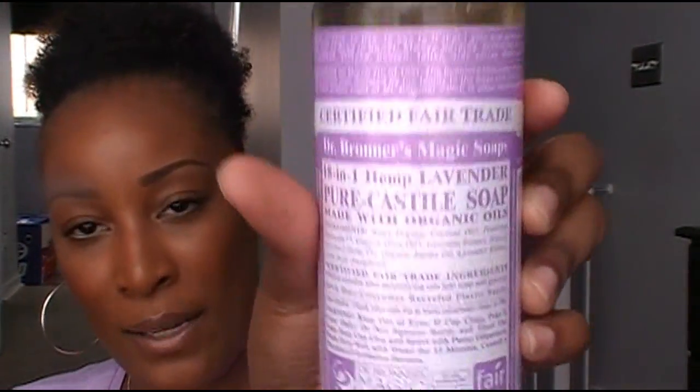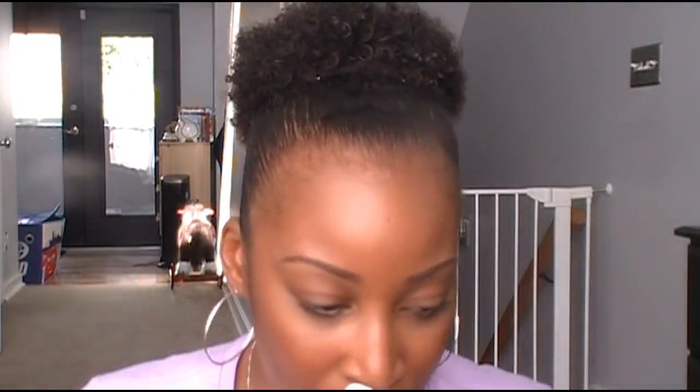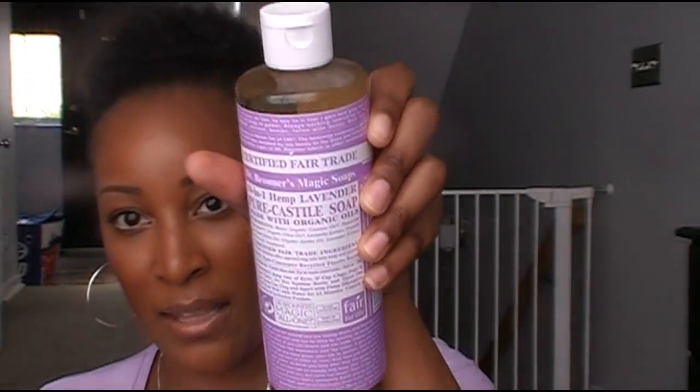I'm sorry. Right here, I did pick up another Dr. Bronner's Magic Soap. This one is in the scent lavender. I absolutely love this. It smells just like lavender essential oil. It is a little strong, so people who are sensitive to fragrances might not like this one, but I like it. As you can see, I got the bigger size. I still love it to clean my face sometimes. I love it for my brushes, and I just had to get a bigger size than that.